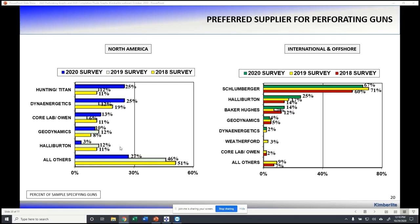In all others, as you can see, there's a lot in all others. And so we find a lot of the wireline perforating suppliers, be it GR Energy, 9 Energy, NexTier, and others, are developing their own integrated gun systems. And so they and many others are encapsulated here in the all other category.